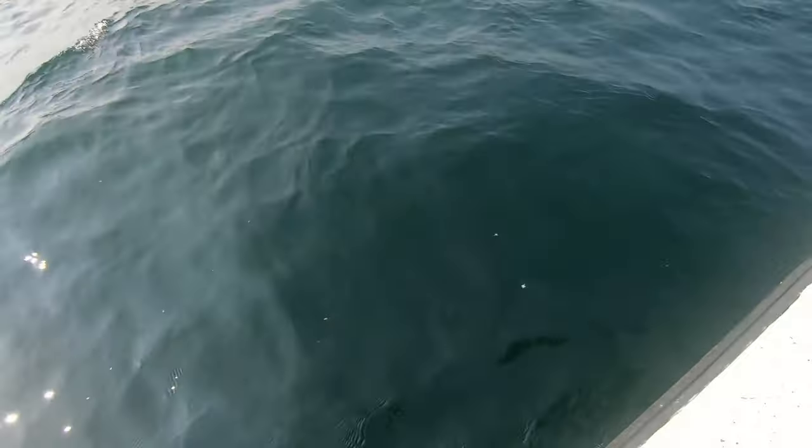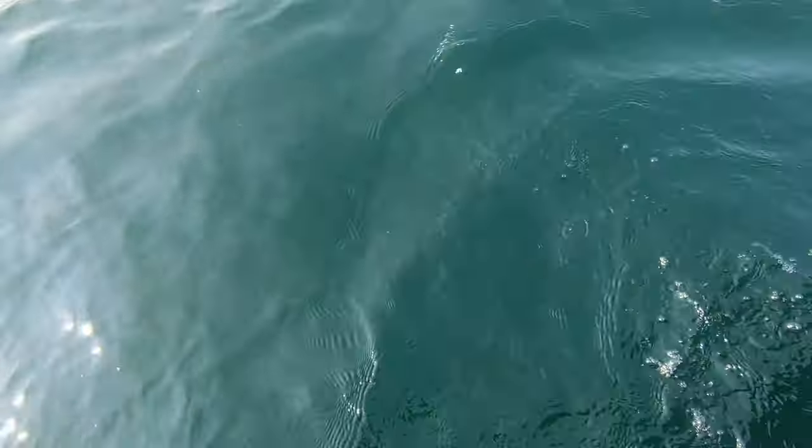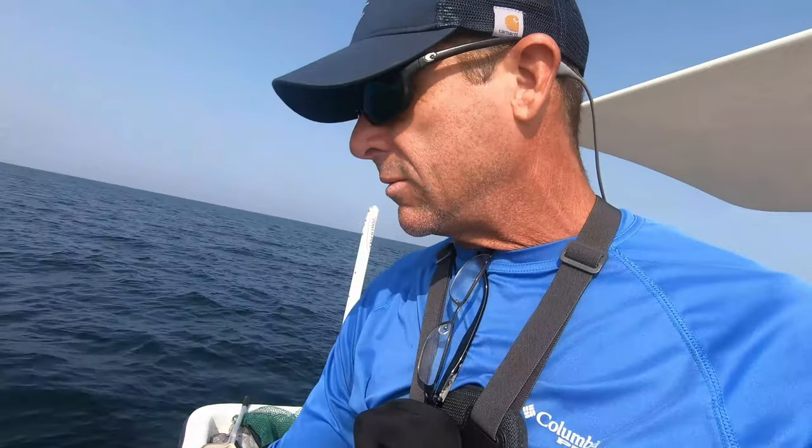That's good stuff. That right there is money in the bank. And you can see the particles. Let him run. Don't stop it, man. You got to free spool to make it look natural. You got to keep feeding that line out. That's really important, y'all, is to keep feeding line out. Do not stop the bait. Keep feeding out line. These big fish are smart.